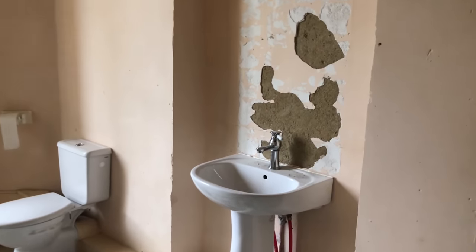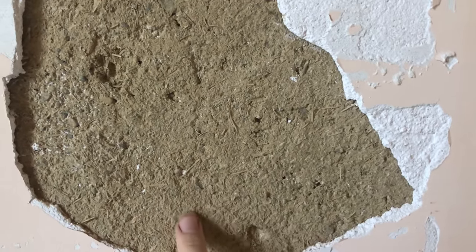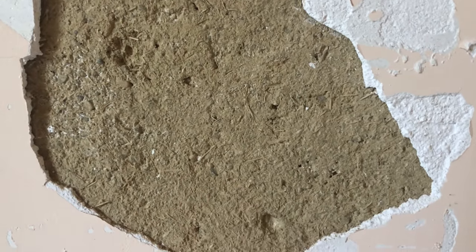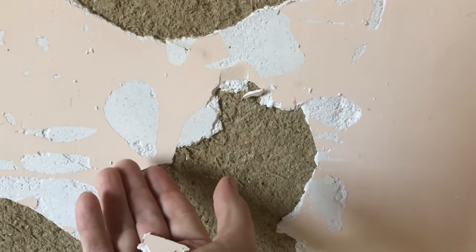So rather than trying to do this for every wall and still not get a perfect finish, it is much easier to give yourself another blank canvas, do the plastering and start with a flat wall. You can see this is where the previous plaster had been done, and you can see the old wall made out of mud and hair. So this is the old traditional form of plastering or wall building for the internal structure. So this is what I'm going to attempt to tidy up today.